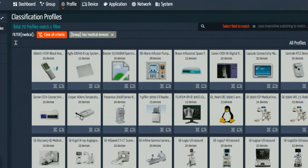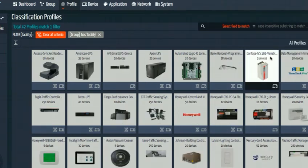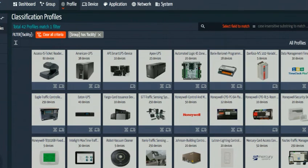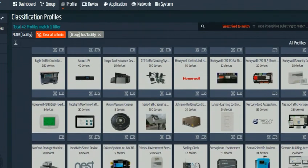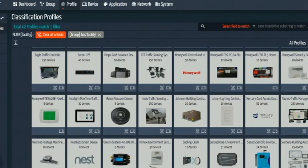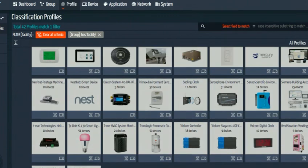Now here, you're seeing us look at medical devices. I've got some accelerators where I can turn around and take a look at just my facilities equipment. So by clicking on this button, I'm going to flip over and just do a view that's showing me all of my facilities devices. And in this case, you're seeing some UPS, you're seeing a variety of other systems, whether they're vacuum cleaners, for example, robot vacuum cleaners. This is the type of information that your facilities team would find very useful in gleaning and understanding, Tritium controllers and the like, where you can see all of this information for you automatically, so you can get a feel for all of your facilities equipment in the same environment.